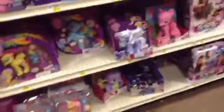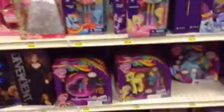Tons of Equestria Girls. Got My Little Pony blind bags. My Little Pony blind bags. Ooh. My Little Pony blind bags. Oh, blind bags. I'm going to see if I can come back and get them. Now we're going to move on. So that's a bunch of Equestria Girls stuff. But blind bags. Oh my goodness, blind bags. I want these blind bags. I want to open blind bags, but no.